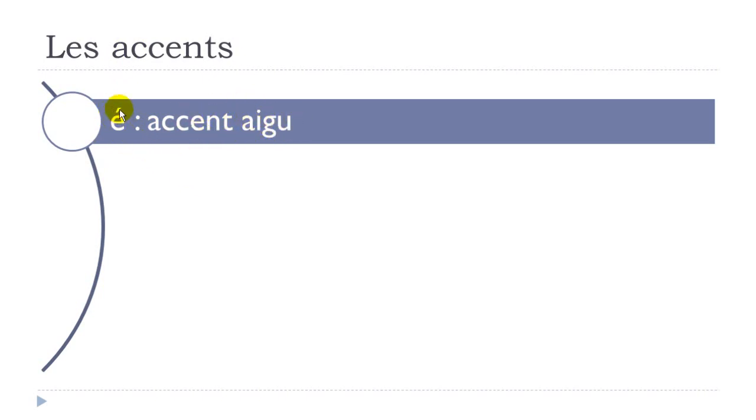Then the sound that you will have to produce when you see it on top of the E. Without any accent, this letter, as we saw previously, is pronounced differently. But when you put this one, called accent aigu, which goes in that direction, you will pronounce the letter like A.